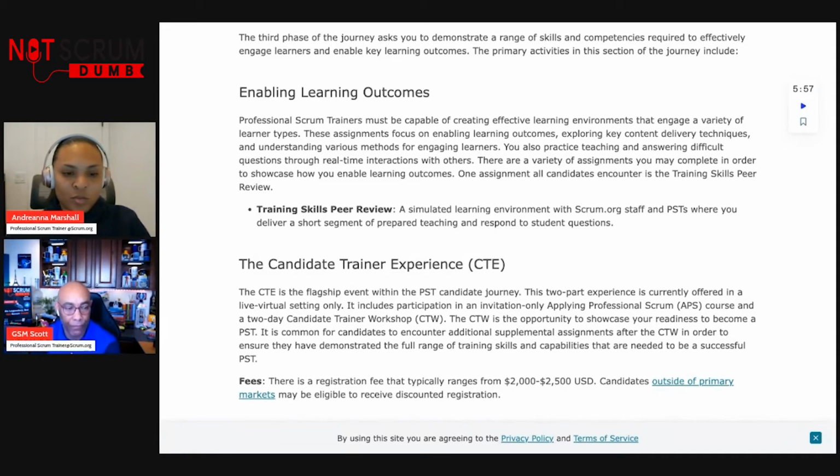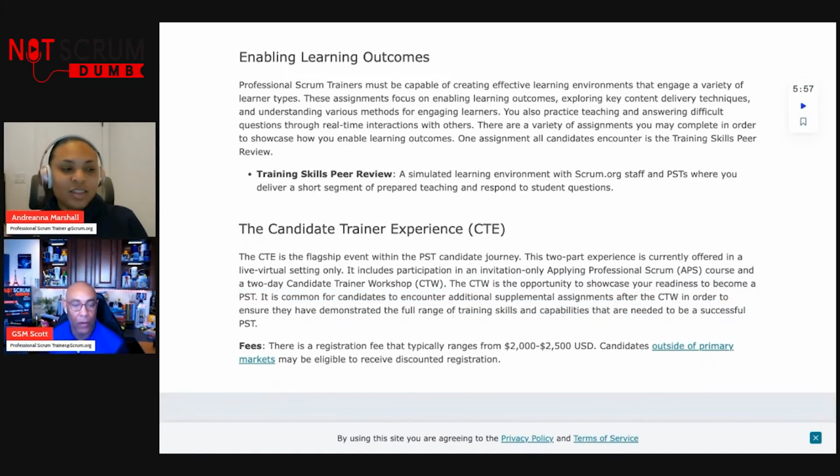Now, of course, we've both been through something very similar. We actually did it, but it was a different course at the time. It was the PSM-1, and then we did the trainer workshop as well. In this section, you're invited to participate in the APS course, which is the Applying Professional Scrum course, and a 2-day candidate trainer workshop. This workshop is where you are going to show off your skills as a trainer and get feedback from PSTs over the course of several days.